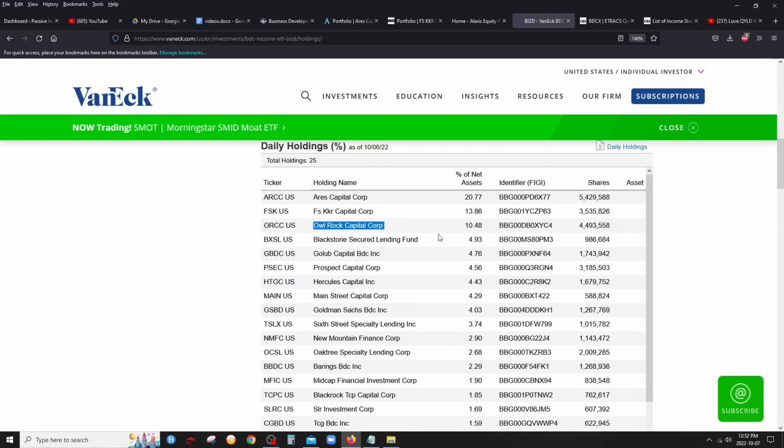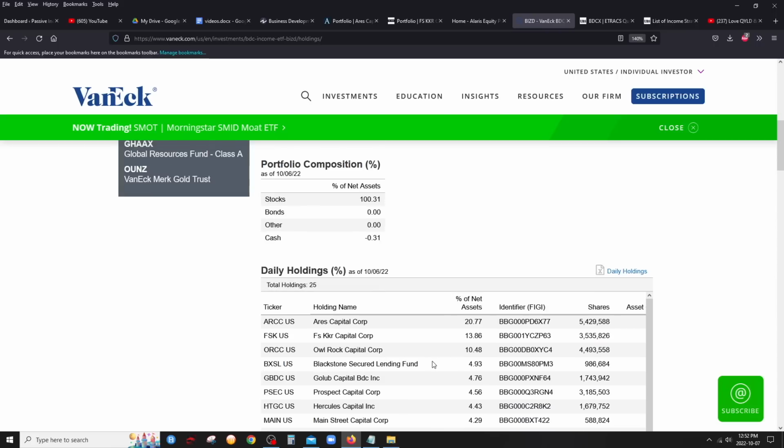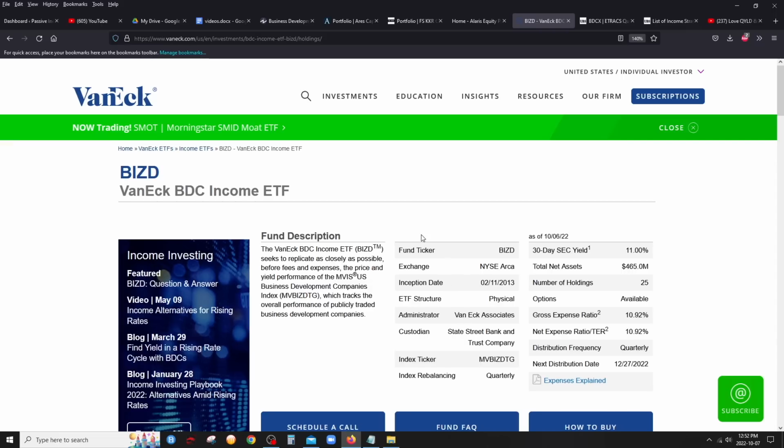And then you have a bunch of other smaller ones like a Blackstone Secured Lending Fund, Goldman Sachs BDC, a BlackRock one. So you pretty much have all the BDCs out there all in one ETF. So this is much safer, guys, than just picking and choosing individual BDCs, just like an ETF is safer than picking and choosing individual stocks. So if there's an ETF all-in-one option, you guys know that would be my preference.